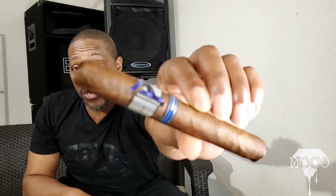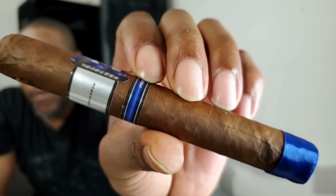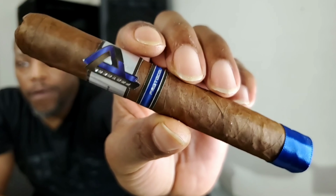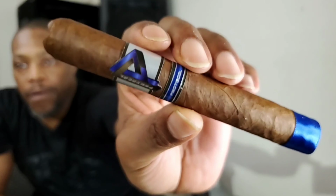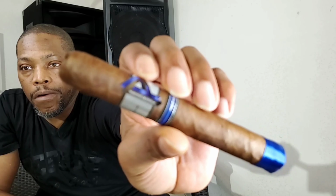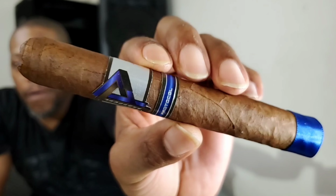I'm excited to blow this Protocol Blue with you. Protocol cigars were created by two police officers, Juan Cancel and Bill Ives, rolled in the famous La Zona cigar factory in Nicaragua under the watchful eye of master blender Eric Espinosa. The Protocol Blue features a stunning Ecuadorian Habano Oscuro wrapper with Nicaraguan Habano binders and Nicaraguan filler, both from the Jalapa and Esteli regions. If you're fond of a spicy, strong Nicaraguan cigar, you should definitely try this budget-friendly $8 stick. So let's get into it.